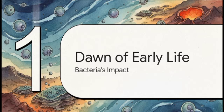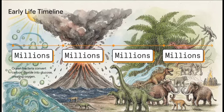We actually have to kick off our journey long before humans even existed just to see how the stage was set for us. You know, Earth's history was driven by sheer necessity. Before humans, this planet was completely uninhabitable. It was actually single-celled ocean bacteria that stepped up, converting carbon dioxide into glucose to give Earth its very first oxygen. But, well, it wasn't exactly a peaceful process.